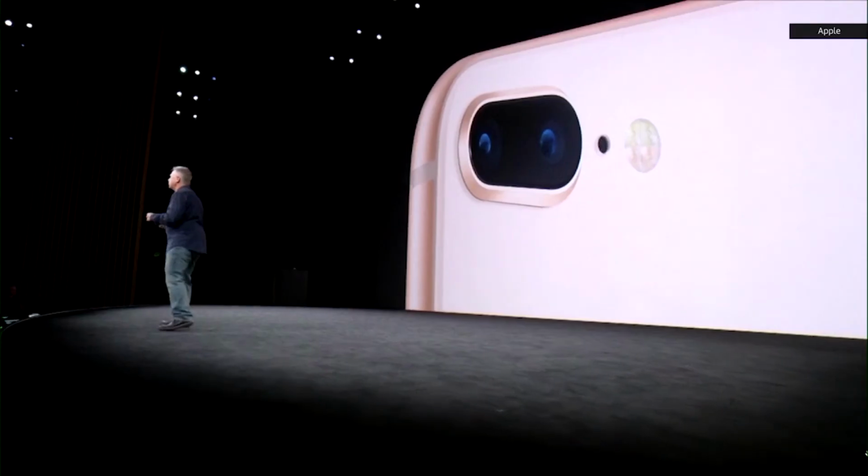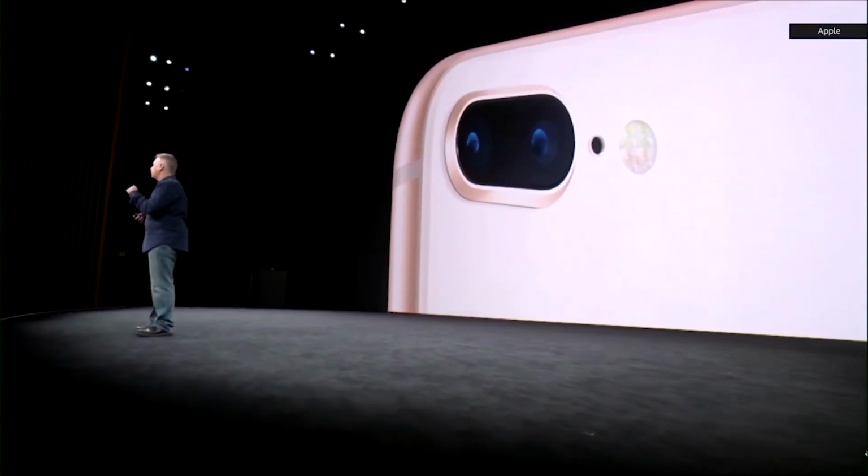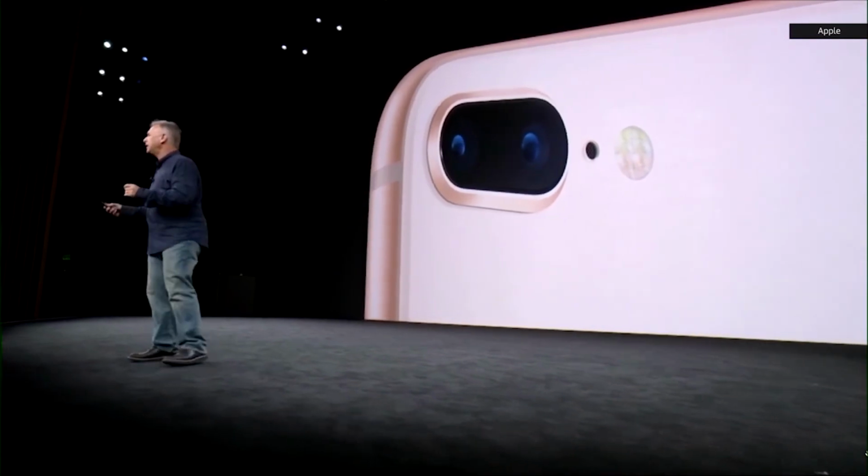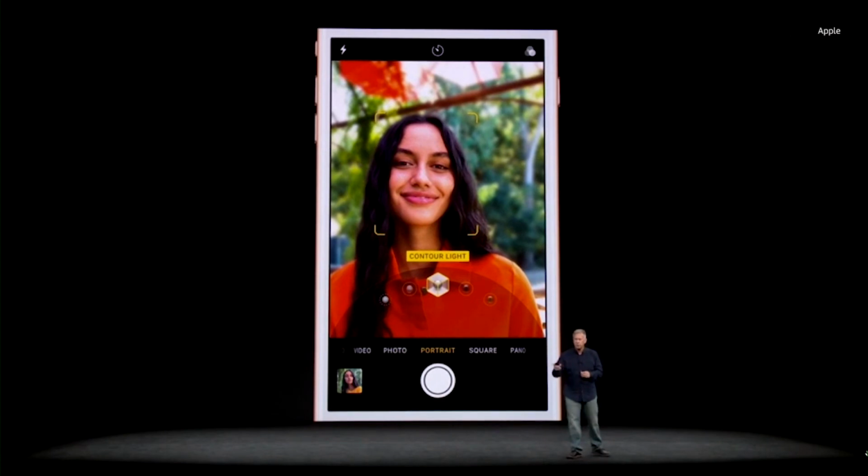Using the new dual cameras and the A11 Bionic chip in the iPhone 8 Plus, the team has come up with a new feature called portrait lighting. When you compose a photo in the camera app using the portrait mode, the dual cameras and the ISP sense the scene. They create a depth map, they separate the subject from the background, and then using machine learning, it creates facial landmarks and actually changes the lighting of the contours over your face. You just swipe to pick a different effect for whatever you want to shoot.